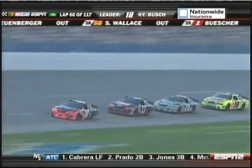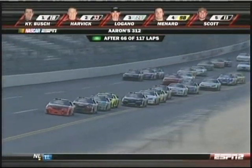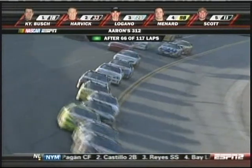The battle continues. So we now know what Kyle Busch is dealing with as far as the overheating, and they know what they need to fix it. That could be dangerous for the rest of the field. Remember, Kyle is going for 3 in a row.